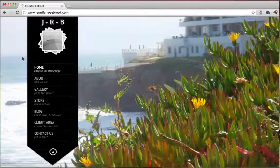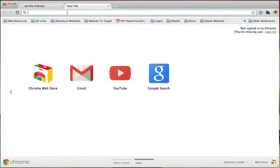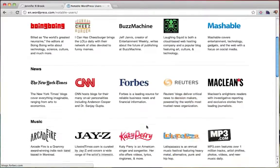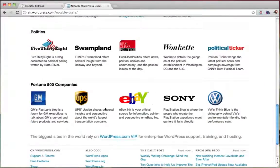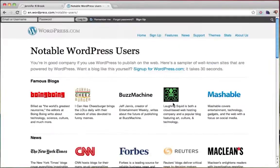It has about 58.3% of the market share, and it's used by really big businesses like CNN and Forbes and Jay-Z, Katy Perry, and the list goes on of the big businesses that use WordPress to power their websites. So it's extremely professional.